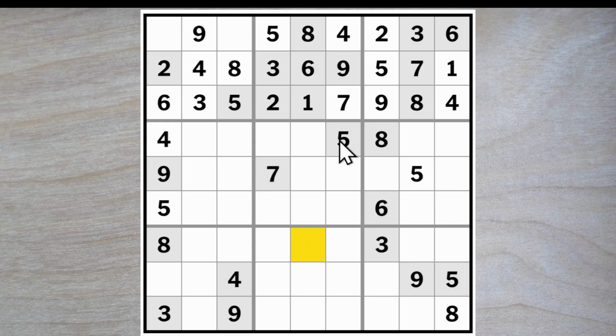We also find ourselves having a 5 blocking down and over. So it is clear now that these two squares must be a 7 and a 5 pair. Can we do anything with that? So these 4 squares must be a 2, 3, 4, and a 9. Let me hold on to that thought for a second. 2, 3, 4, and a 9.